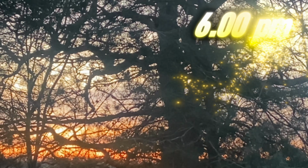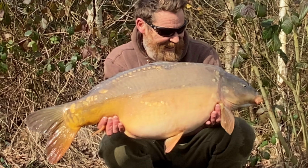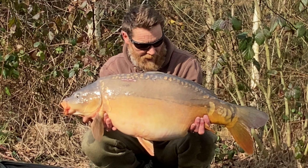13 degrees in the day is great for winter, but as the sun sets, I can already feel the temperature dropping. It's going down to 2 degrees tonight, so it's definitely going to be a cold one. I'm not going to lie, having a bite and landing one carp on this session has actually made the session for me.